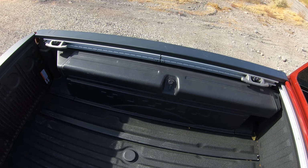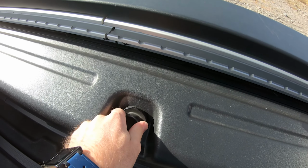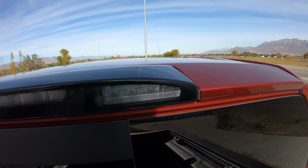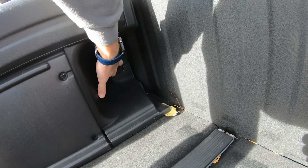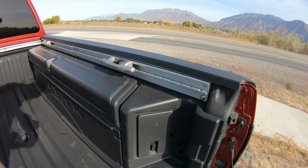So I'll show you. I'll try and reach it from the outside, but they do lock manually or when you lock the truck, it locks them as well. And then no cargo view camera available on these. And there are tie downs here in the corners and in the back. Go ahead and drop the tailgate.